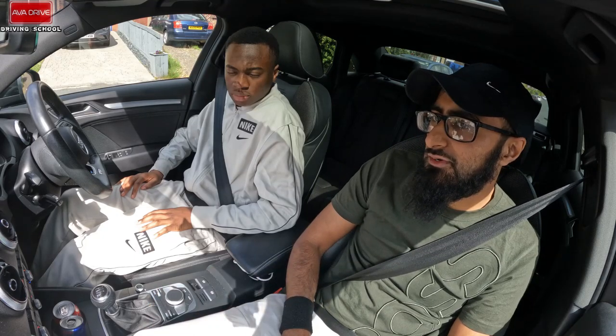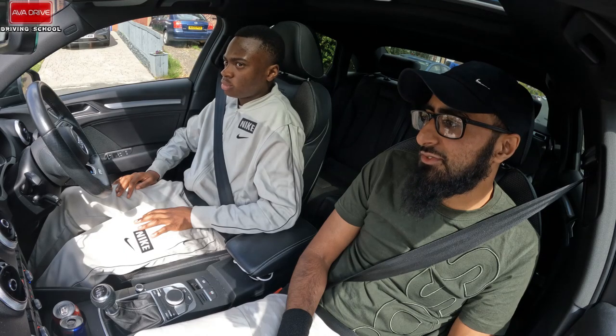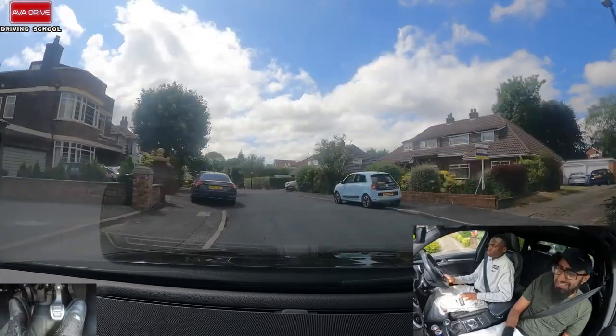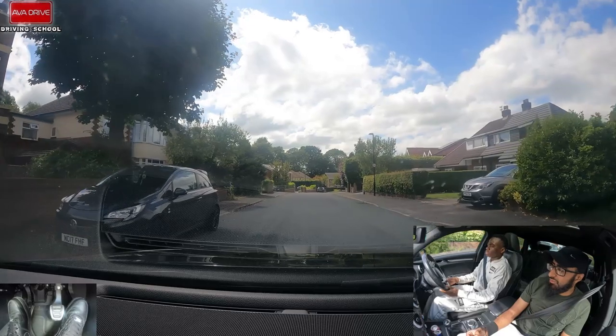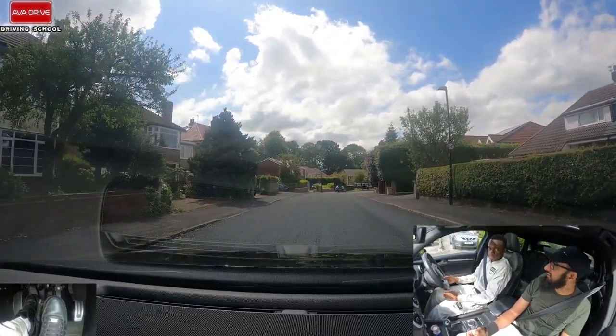Let's see if you can move off now. Give it a little bit of gas. Don't rush the bite. Once you get to the bite, don't rush it. There we go. That's it. Ease off. A bit to the left. So we're going to gently stop. You're going to brake a little bit with your right foot and put your clutch in with your left foot. There we go. How easy is that?